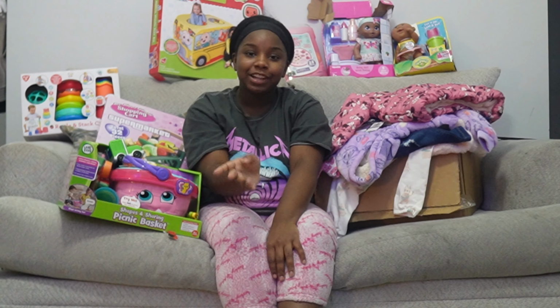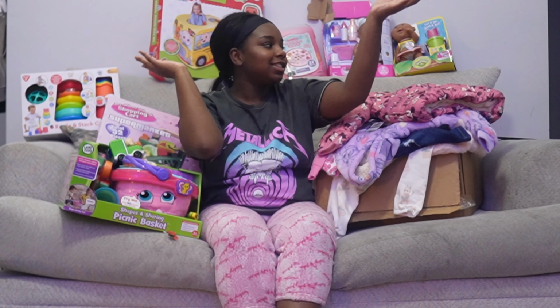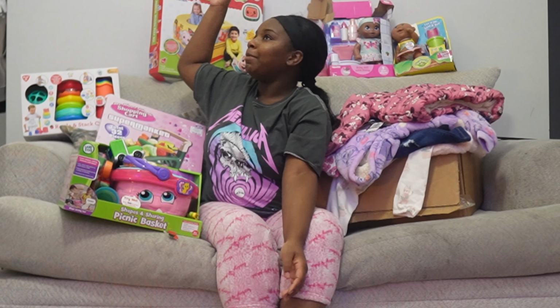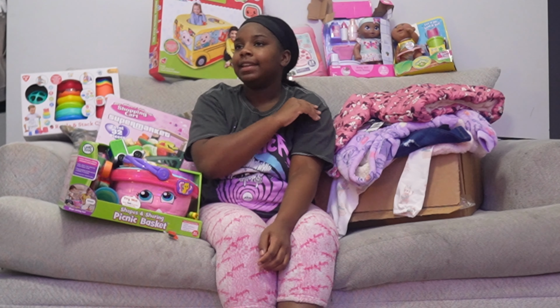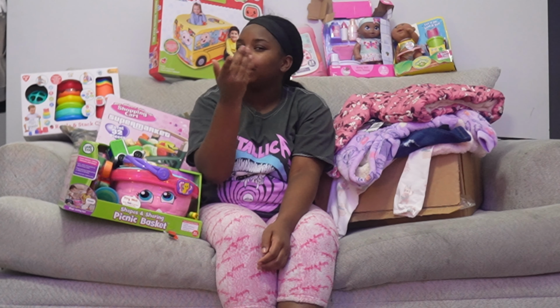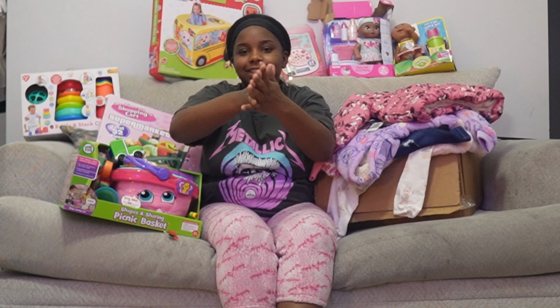To do what my toddler got for Christmas. And yeah, she got a lot of stuff, as y'all can see. It's stuff up here, y'all probably can't see it. But first, I'm going to go ahead and start off with the toys that she got. And I can't remember who bought her what, so I'm just going to show it and just say thank you.